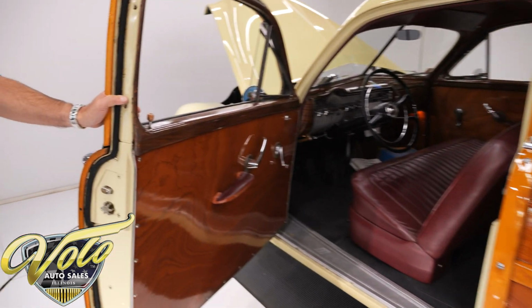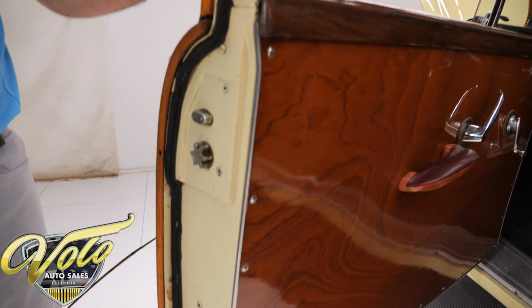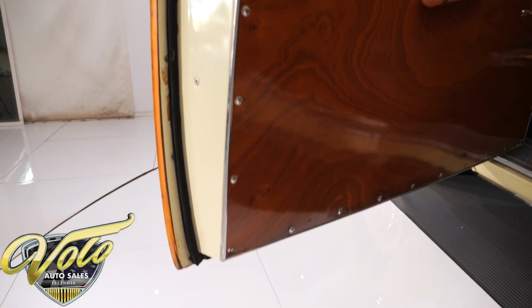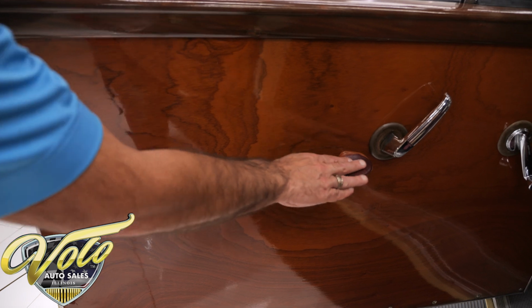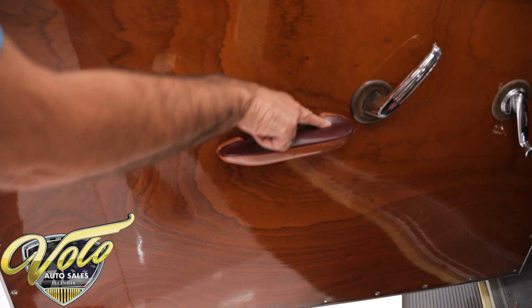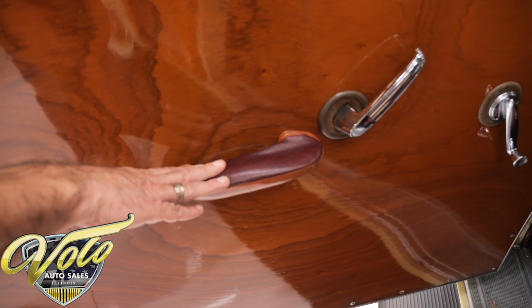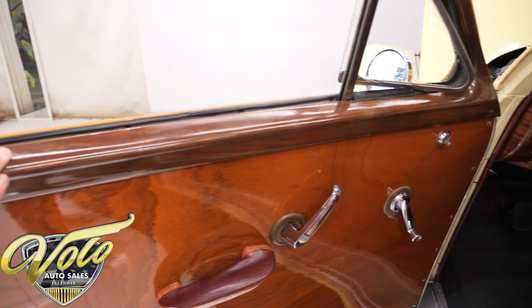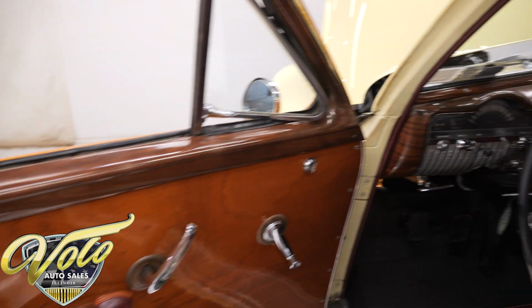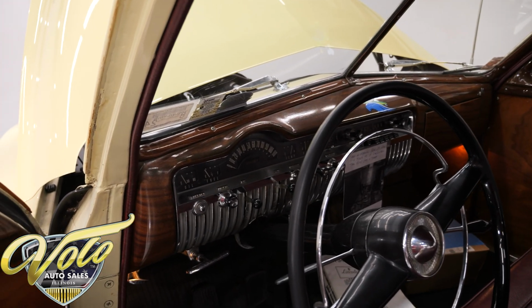Third row seating. The seats were reupholstered. Door panels all made out of wood, all clear coated real nice. A little bit of cushion is gone, but it's covered nicely. Now the trim around the door frames, that's painted on wood. That's a little bit worn. You got a rubber mat down on the floor.